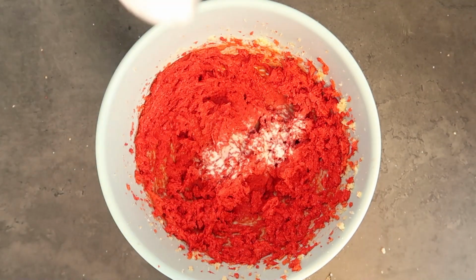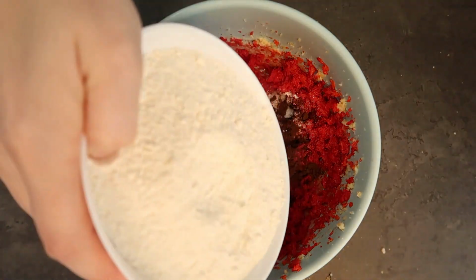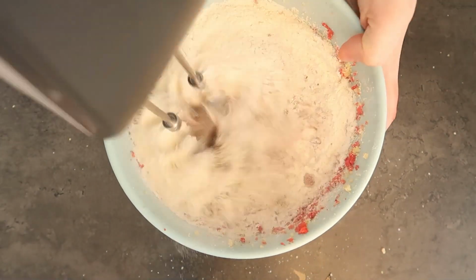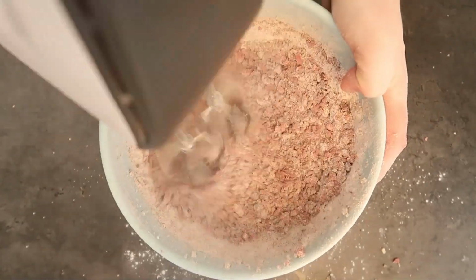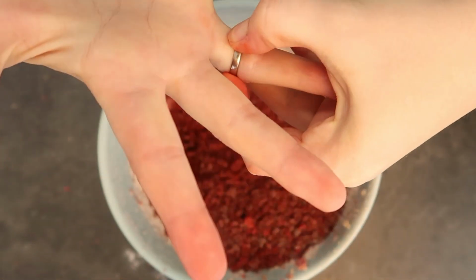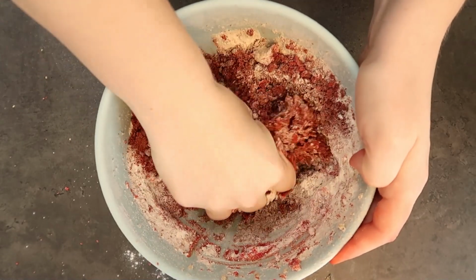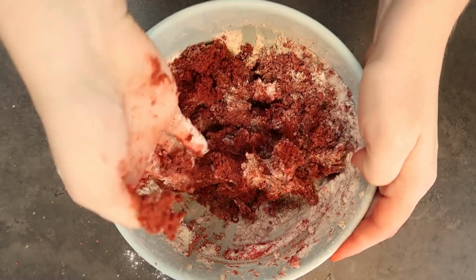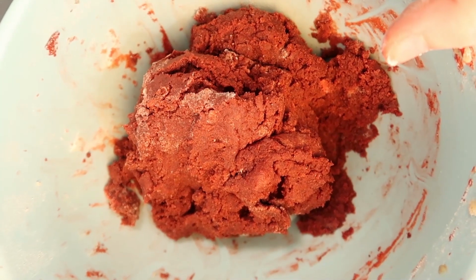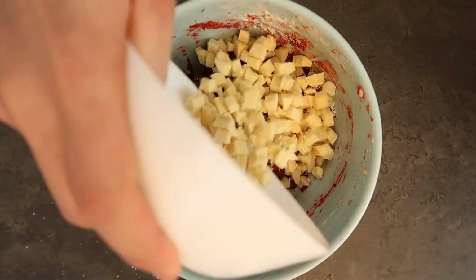Add the baking powder, baking soda, salt, cocoa powder, and flour to the mix. Give it a quick whirl with the hand mixer to combine the ingredients, or dive straight into it with clean hands. Oh, and don't forget to take off any rings. You wouldn't want to ruin your teeth later. Knead it till you have something resembling Play-Doh in texture. Dense, not sticky, and easily shapeable. Add the chunks of macadamia and chocolate and massage them in.